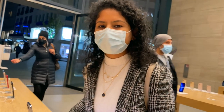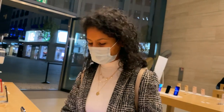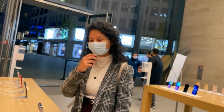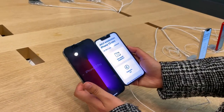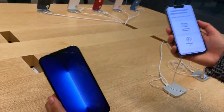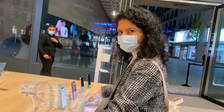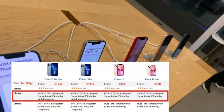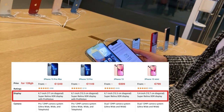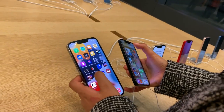But unfortunately, this showroom does not have it, and there is a waiting list of 1 month, so I will try to buy it from Amazon, and I will also show you the comparable price now. Here, I am seeing iPhone 13 mini, which is again a smaller size than Pro, and the cost was around 899 euros. I will be sharing the cost right now on the screen so you can see the cost of different models of iPhone 13 from 128 GB, and you can see the comparison.